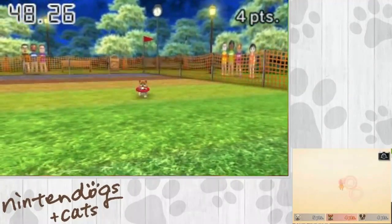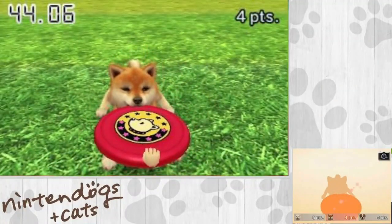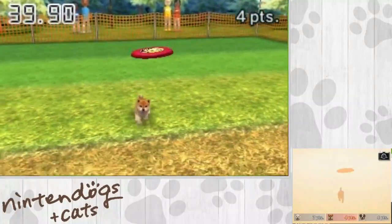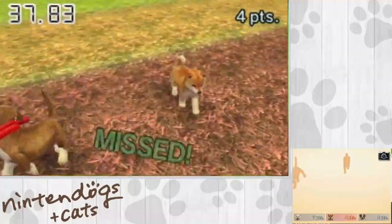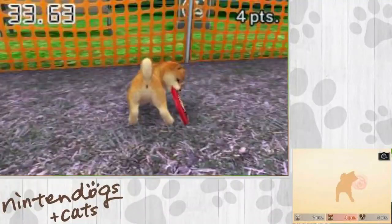Sorry, I'm gonna make weird noises during this. Come back. We have 45 seconds. Give me the frisbee. Go, go, go! Come on. She's not gonna catch that one. Okay, that's okay. We still have 30 seconds.